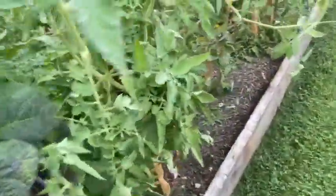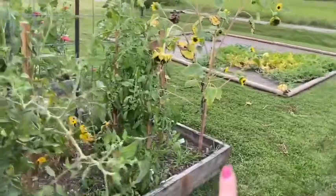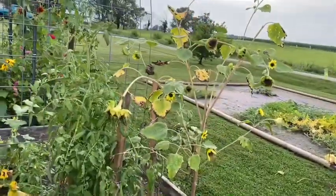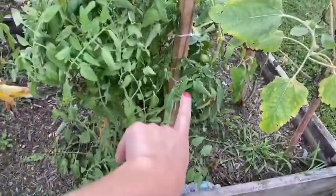And then we've got more tomato plants over here. And then this sunflower is what's really gone. But I got some really great big tomatoes off this plant the other day. So that's our garden at the moment.